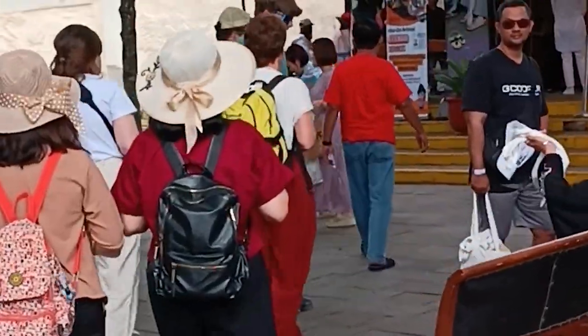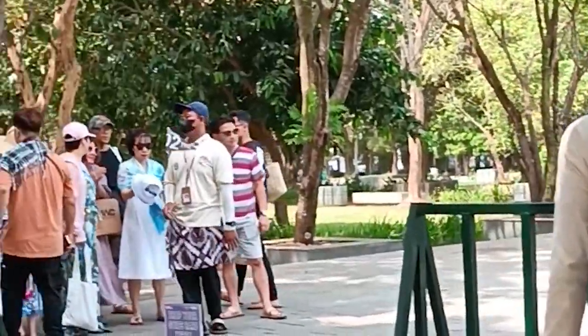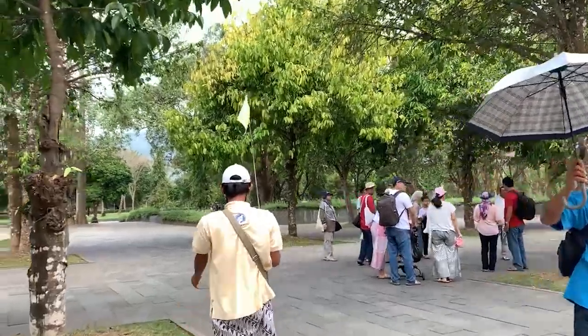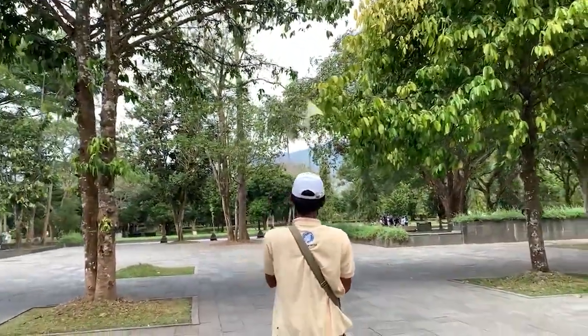Then, let's head to the waiting area. Here, we will be given another special briefing first before then being grouped with other visitors. Each group would be led by a tour guide. Don't worry, all the tour guides can speak English, but since there was no foreigner in my group, my guide spoke in Indonesian.